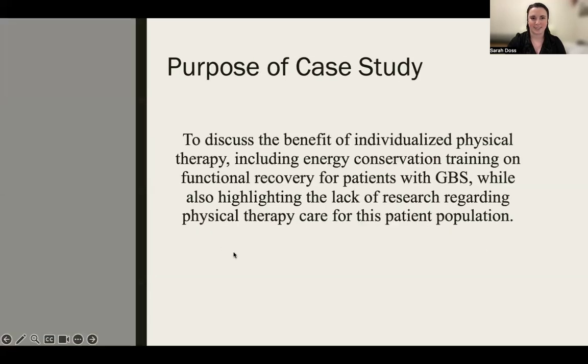The purpose of my case study. The purpose of this case study is to discuss the benefit of individualized physical therapy, including energy conservation training on functional recovery for patients with GBS, while also highlighting the lack of research regarding physical therapy care for this patient population.